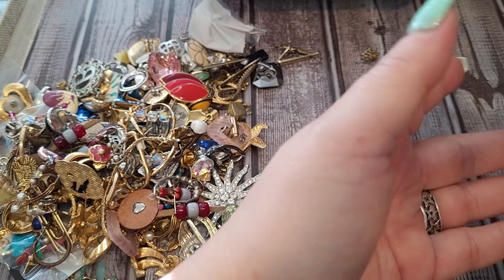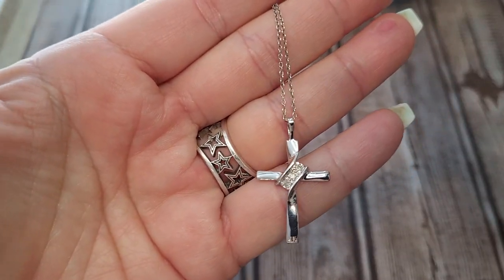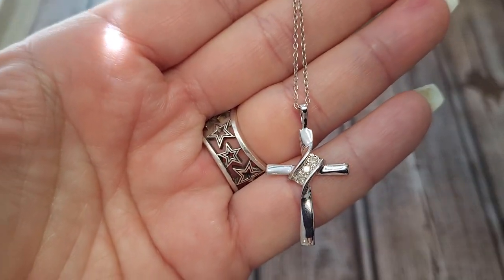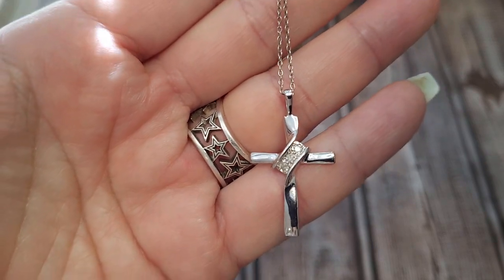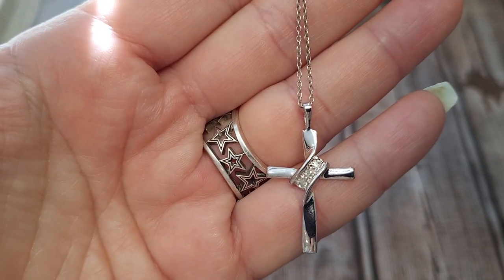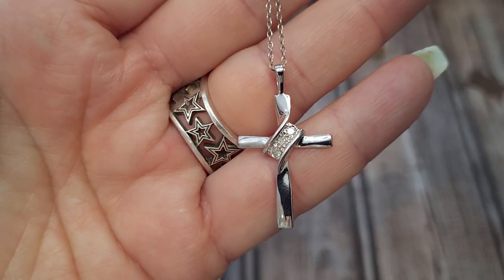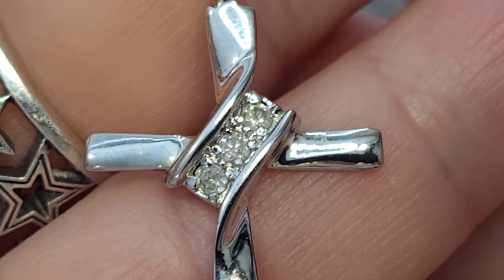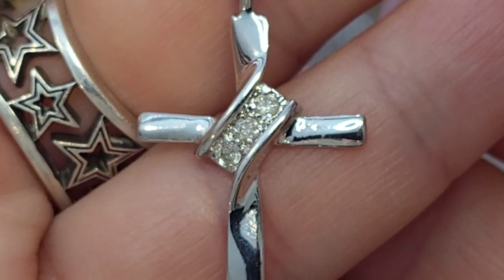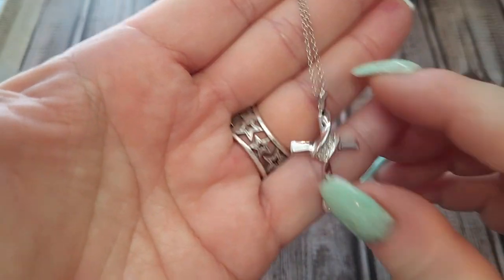But before we get started, I just wanted to let you know. Remember last time we found this beautiful silver cross with three diamonds? We tested it. I went to my jeweler. My jeweler confirmed that these are indeed diamonds. They might not be the highest quality, but they're good diamonds. So you can see here, three diamonds, silver cross, in really good condition. I would even say beautiful condition.